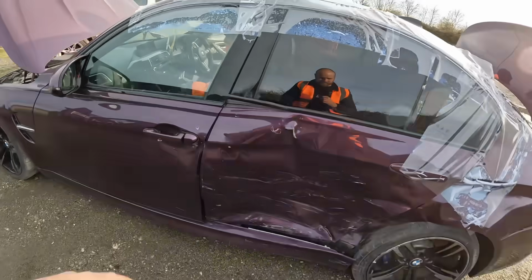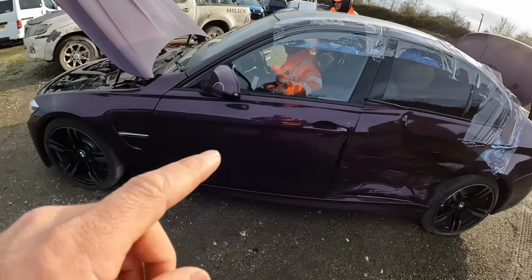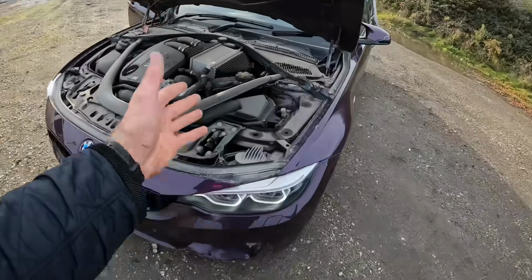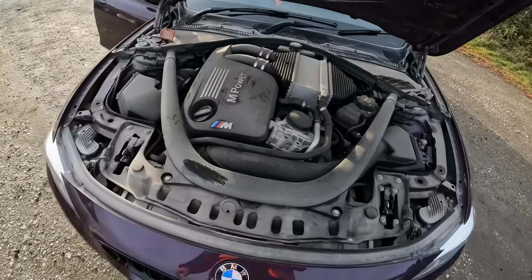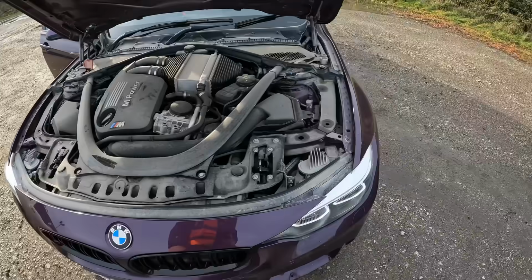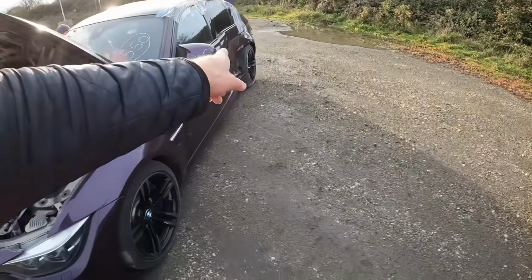Now this car currently is a non-runner. We've got the lads trying to get it started right now. It's got 29,000 miles on it, so nobody really enjoyed this car for very long before that poor thing there happened. They've got a couple of battery packs hooked up to it now. They're trying to get it going desperately.